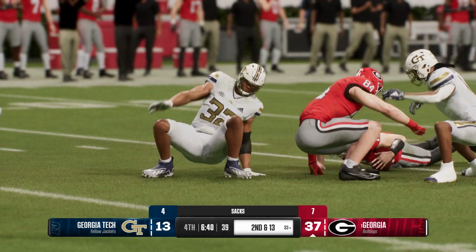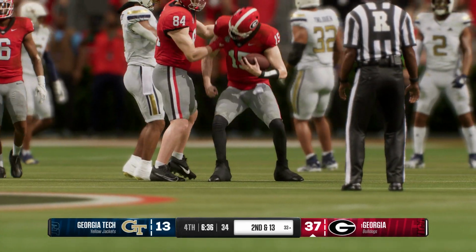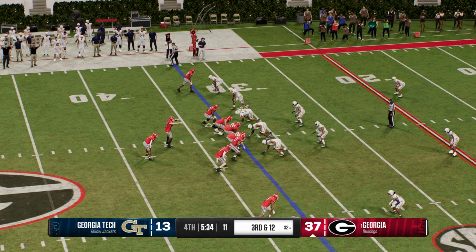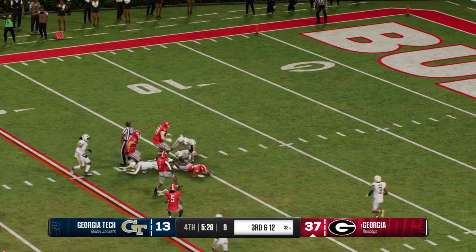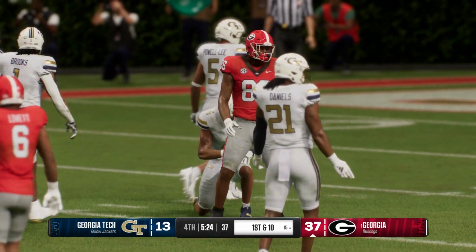And he can't escape. It's a sack for the defense. Chris, I gotta tip my cap to this quarterback. I know he's putting up some yards today. Long way to go to convert this third down. And he's got his man open downfield. He stopped, but he gets a first down.